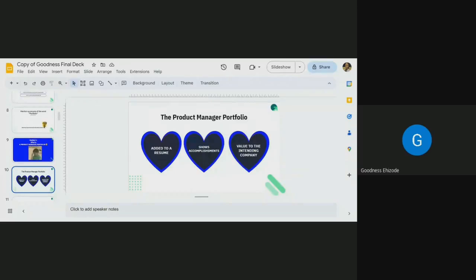Now, your portfolio should be the same thing as well. It doesn't mean that you should necessarily go back and change your portfolio every single time you want to apply for a job. It means that there are some tweaks, some things you can change, some things you can add, right, to make it much more suited to the particular job offer. So this is what your product manager portfolio is. It is a photo book that you add to your resume that shows your accomplishments and shows the value you intend to give to the company.